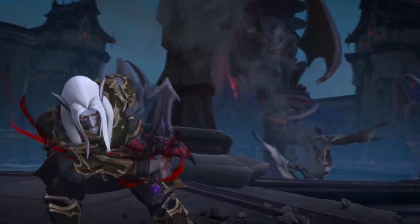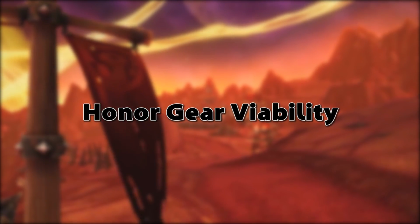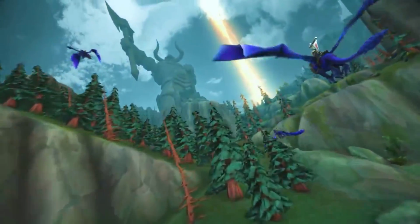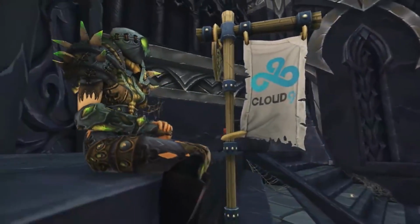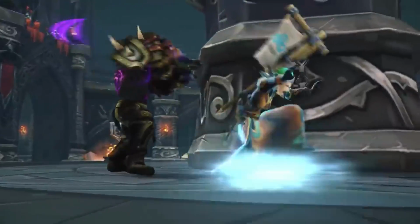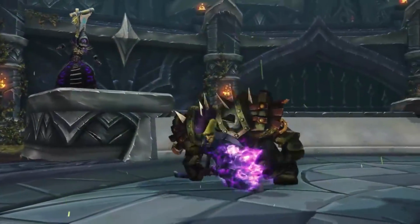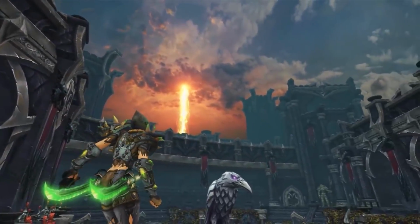So to kick off my list, we're going to start with my number 1 thing, and that is honor gear viability. One of the biggest issues I have seen on the beta is that the honor gear from the PvP vendors is nothing short of horrific. It is not very good in terms of its item level. It's extremely weak, even fully upgraded, because the way that the gear is going to work is that you can buy a base piece, and then the more honor you earn, you can actually upgrade the piece to make it better. And while in theory that does sound great, in practice it isn't as good.